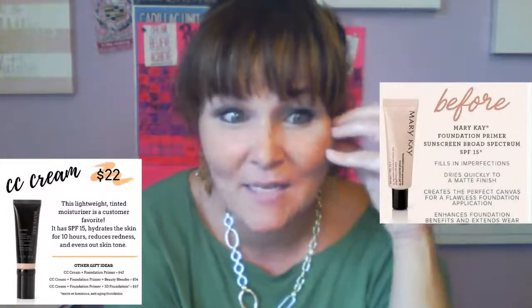Here's the great thing too. It also has an SPF of 15, right? It hydrates your skin. I love it for my super dry skin. And then it reduces redness and evens out your skin tone. So, complexion corrector.